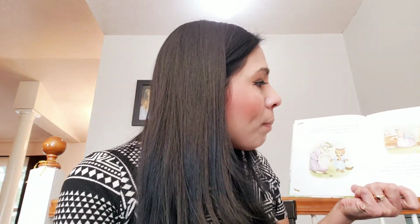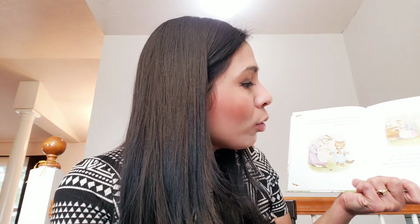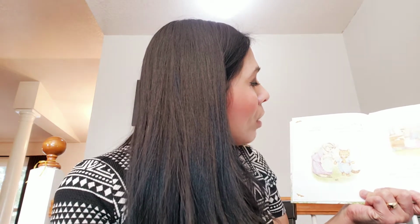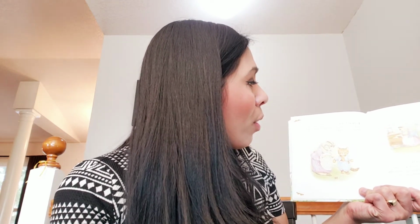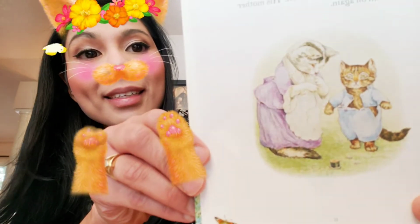Mrs. Tabitha dressed Moppet and Mittens in clean pinafores and tuckers, and then she took all sorts of elegant and uncomfortable clothes out of a chest of drawers in order to dress up her son Thomas. Tom Kitten was very fat, and he had grown so that several buttons burst off. His mother sewed them on again. Take a look at this kitty. He looks kind of cute, actually.